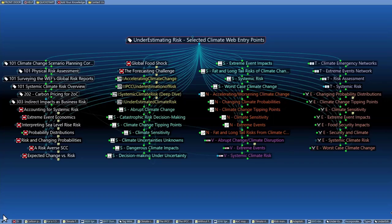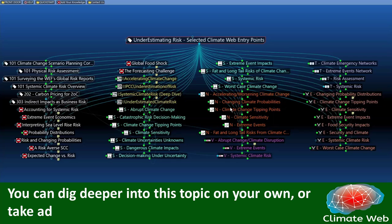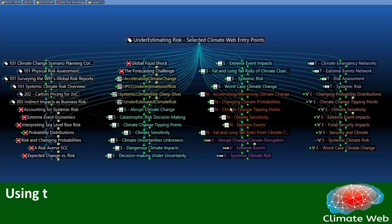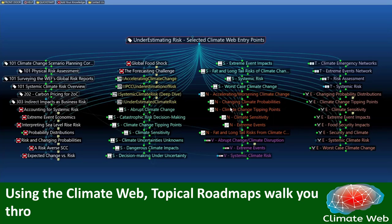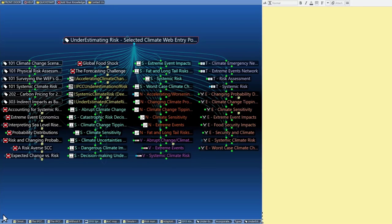So here we've pulled together some of the entry points into the Climate Web that we can use for exploring or doing due diligence on the potential for underestimating climate risks. I'm going to go ahead and open up the notes field to make room for some of the overlays that we'll be using as part of this demonstration. We'll first take a look at some of the index entries.